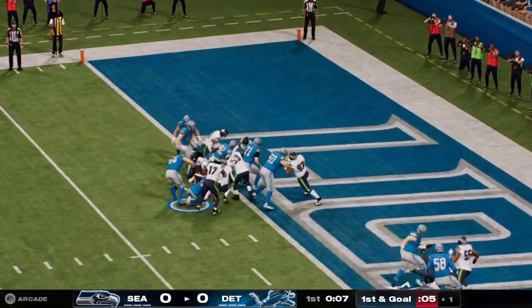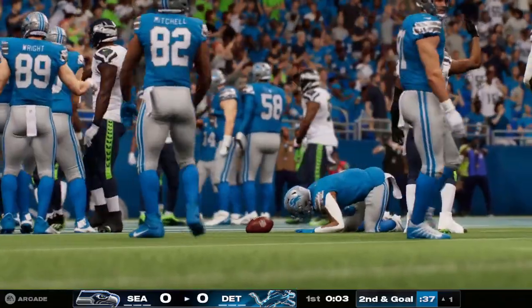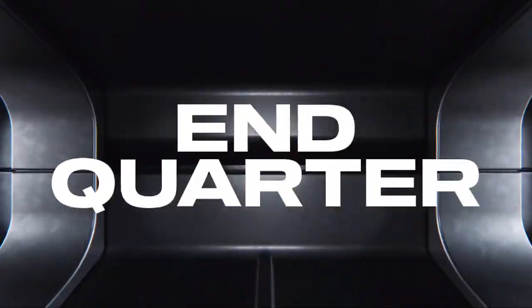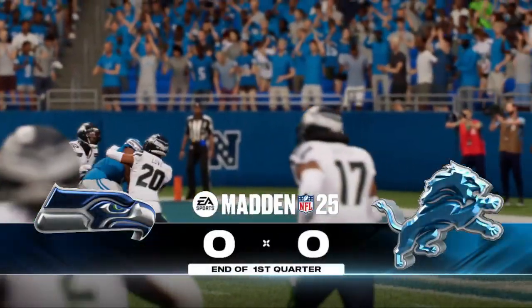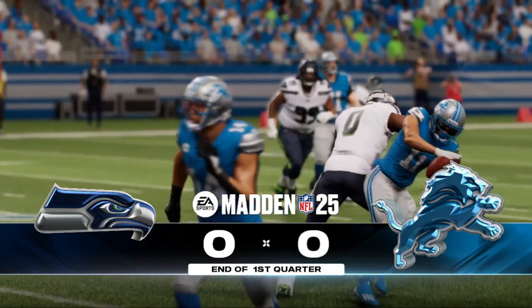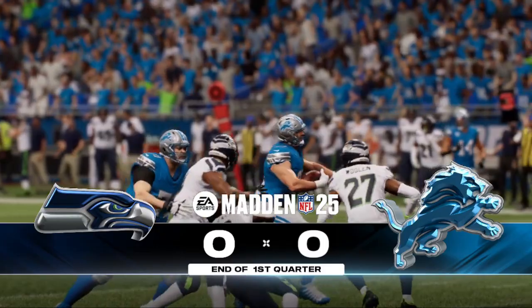They'll run with Montgomery. And he's taken down on what should be the final play of this 1st quarter. 1 quarter in the books here on a Thursday night. What will the 2nd quarter have in store? And we are back to the Motor City in a moment.